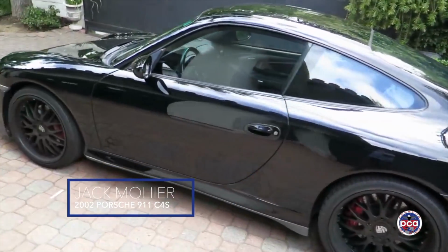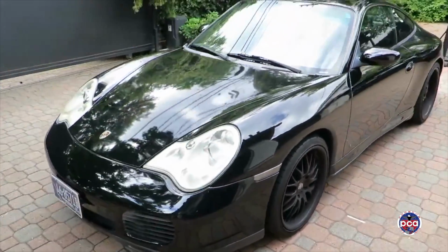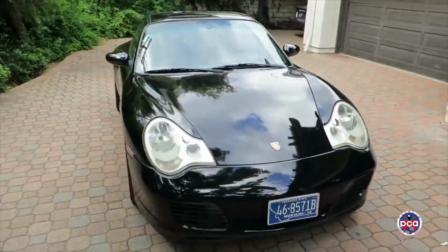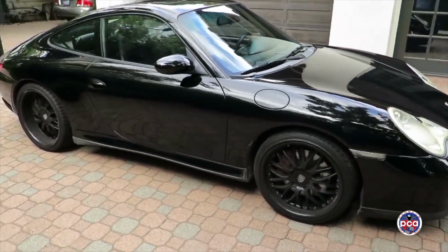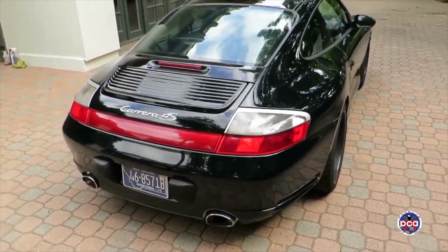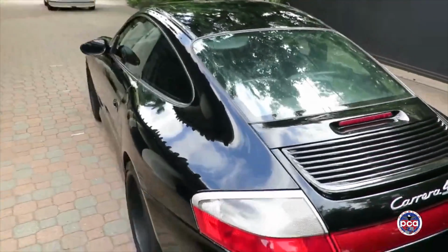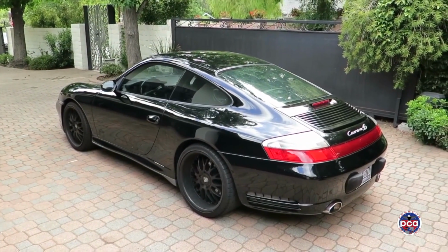Hi guys, this is my 2002 Porsche Carrera C4S. It's finished in black. It's got just over 100,000 miles, and the IMS was done, and the car runs perfectly. And today I'm going to be running the back roads of California and heading up to Santa Barbara and Ojai with a bunch of like-minded car enthusiasts who are glad to be free of the yoke of staying at home.